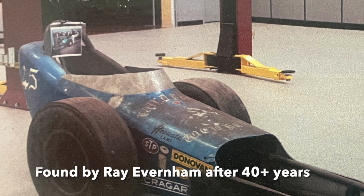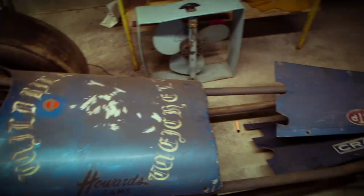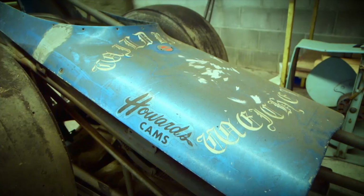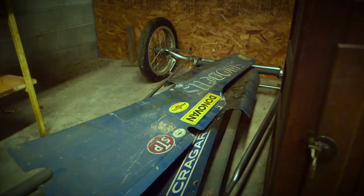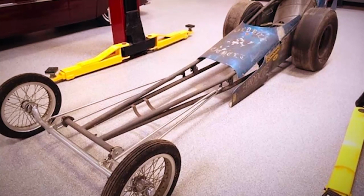In 1971, Bill returned to the US, and he and the car disappeared for 40 years until Ray Evernham found it in Willie Glass's welding shop in Manassas near Richmond, Virginia. Bob Keith had been looking for it for 40 years and never found it, but here it was, pretty much complete, less engine, but in a remarkably good original shape, and certainly well worth restoring.